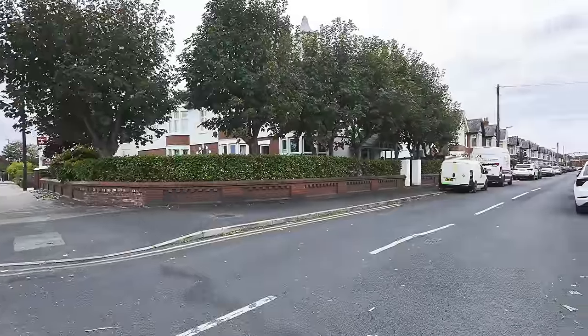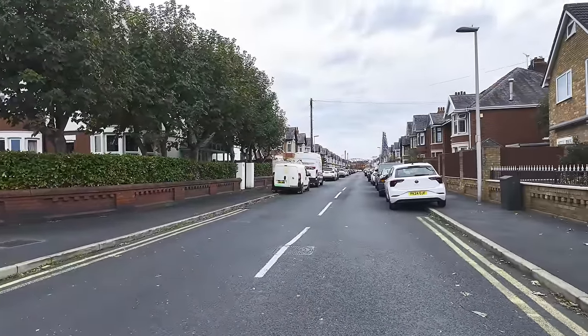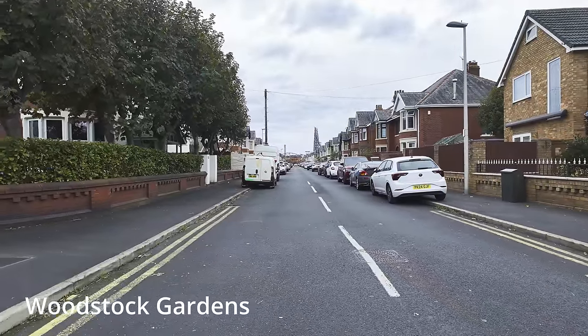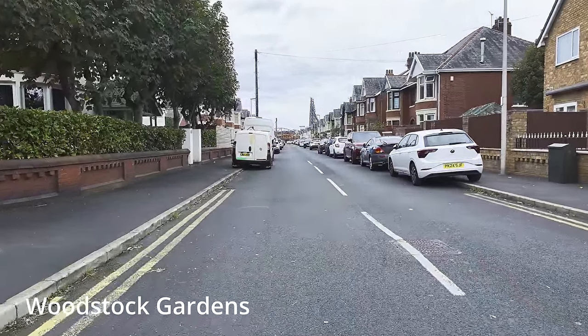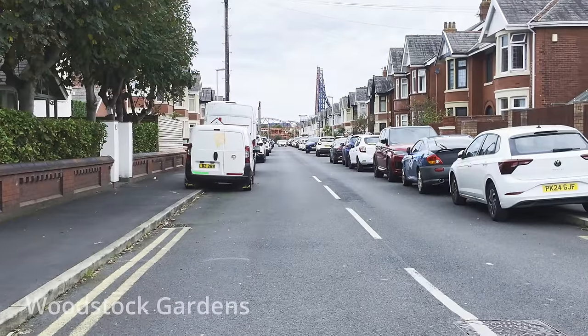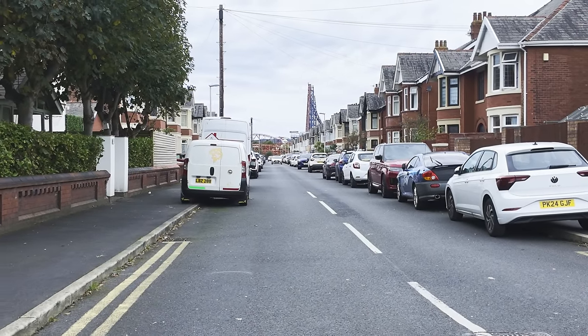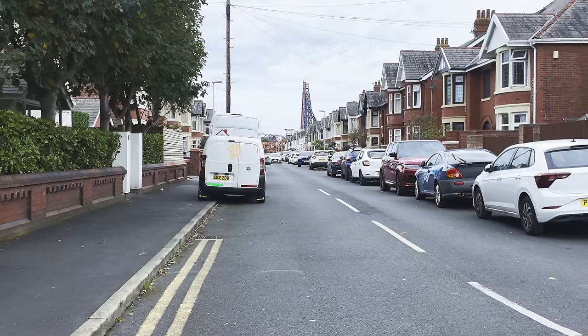This is called Woodstock Gardens. Again, we're looking almost straight down, or straight up the lift hill, should I say, to the big one. Look at that there. Can you see? Straight up the lift hill there. You must get a bit of a noise down here, you know, when the rides are going.